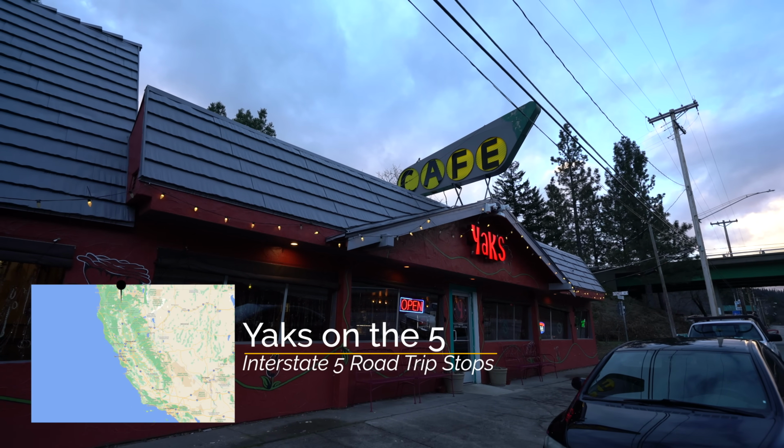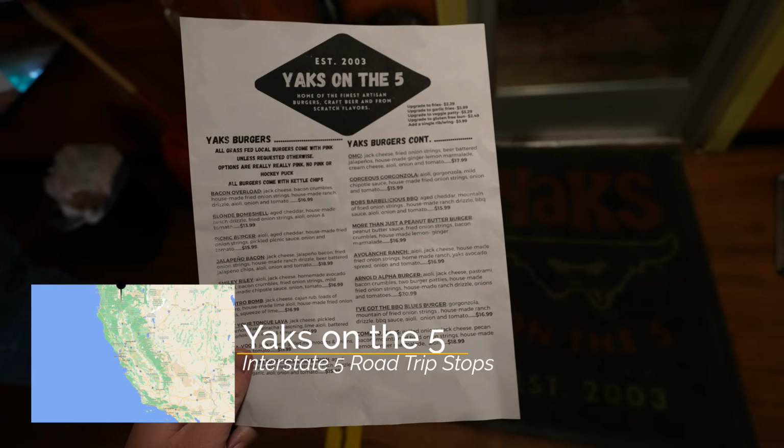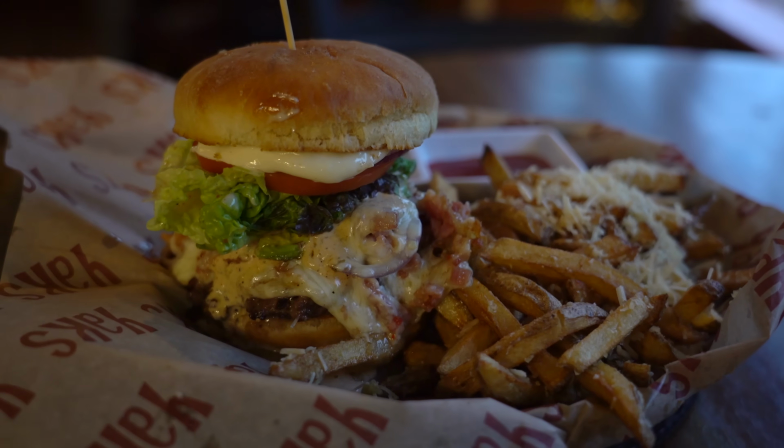Continuing on, my next recommendation is Yaks on the 5. As you make it to the town of Dunsmuir, Yaks on the 5 is a great place to stop for a meal. Don't expect it to be healthy, but do expect it to be tasty.